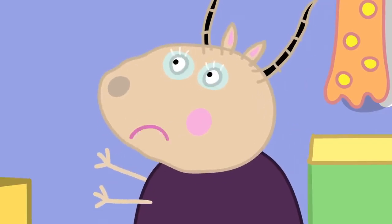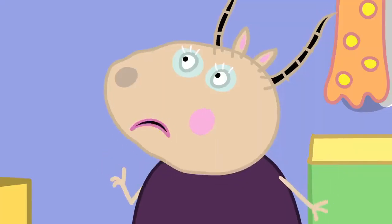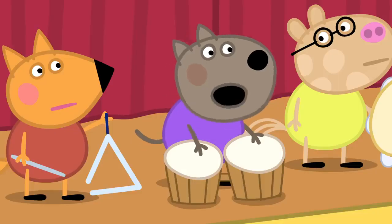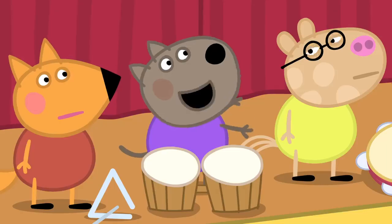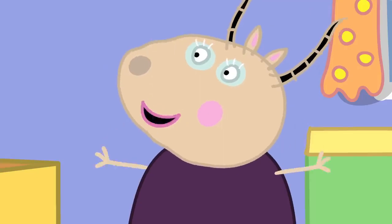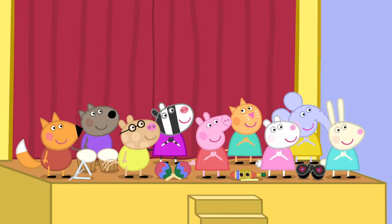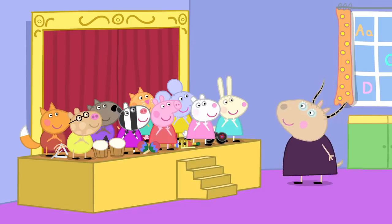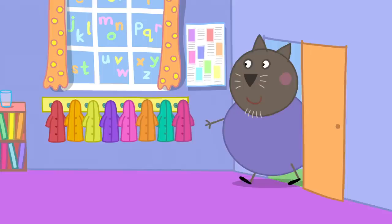Stop, stop, stop! That is not music, that is just noise. Anybody can bang, bang, bang, but to make music, you have to listen to each other and keep in time. Madam Gazelle, I can't listen and do music. Can you clap? Yes. If you can clap, you can make music. All the girls, please copy me. Now, boys. Madam Gazelle has made the clapping into music. And stop! Now we will learn how to play our instruments together.